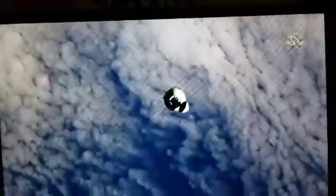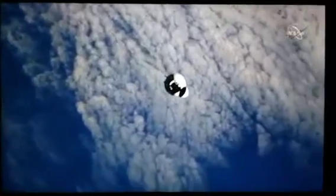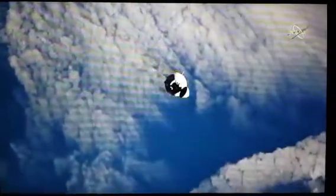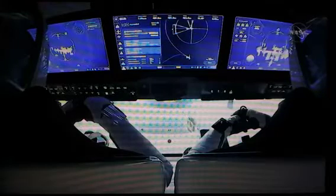I think their video's blurry. And now we're just under a minute to waypoint zero. And as you notice, there's Baby Yoda, waiting patiently, floating around in there with them as they approach the International Space Station today.